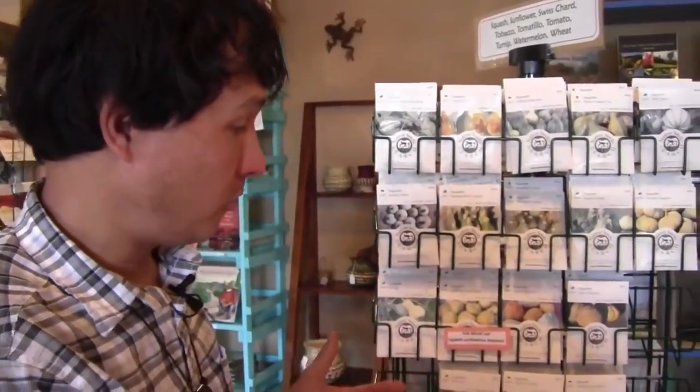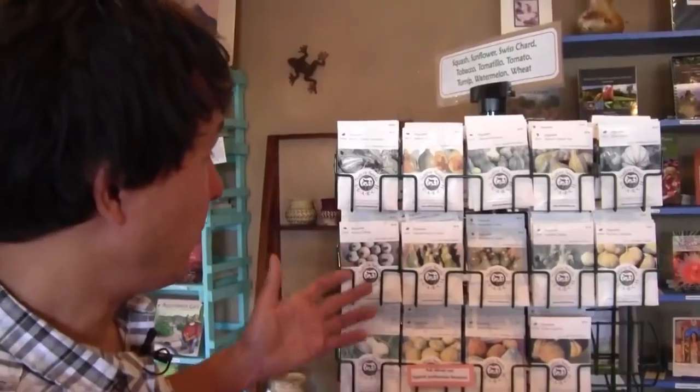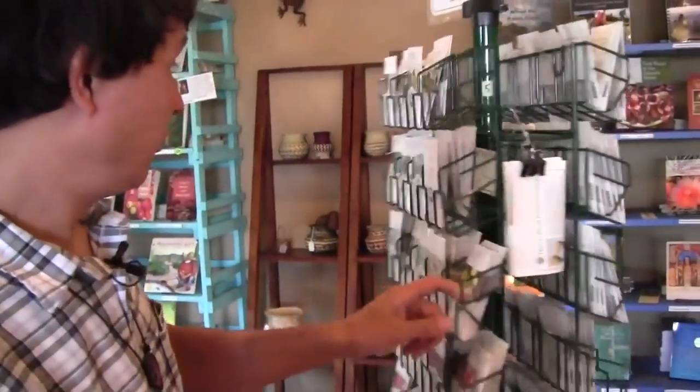I personally would start to choose the ones that have really deep, rich pigments, dark rich orange pigments, blue pigments, whatever pigments they are on the skin and on the flesh of the squash. So let's see, spinning on the other side.